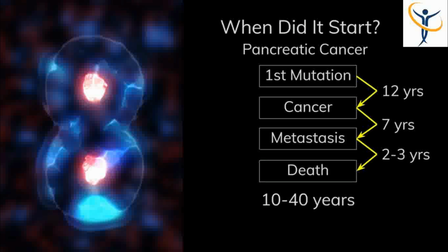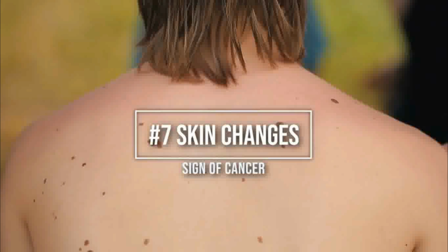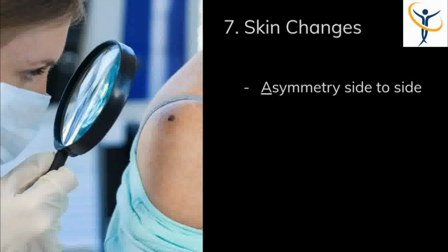Number 7 is skin changes. And here's another one that a lot of people are aware of: if you have moles that start changing, you've got to watch out. So there's an ABC for this. A means asymmetry, side to side. So if you look at it and one side is kind of round and regular and the other starts looking different, then that's a bad sign.